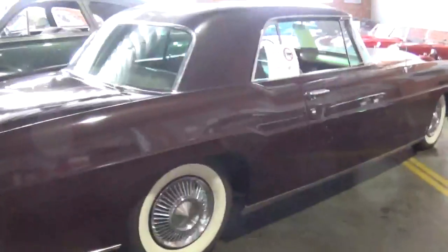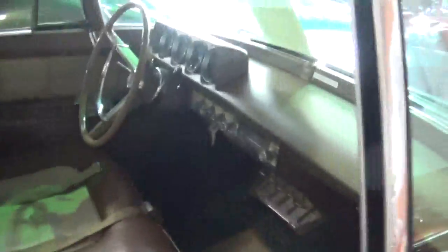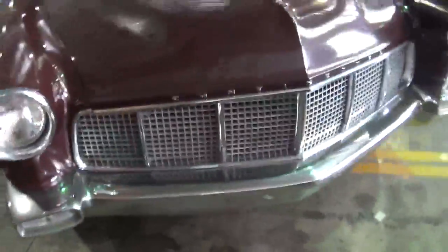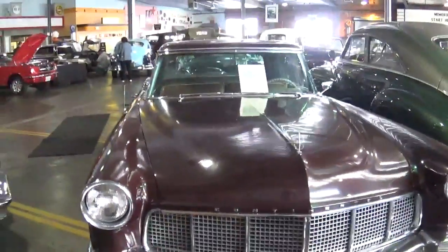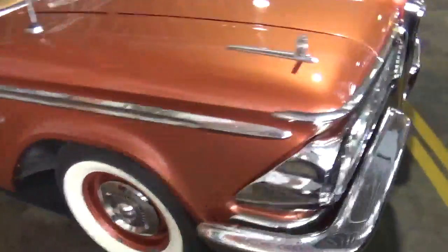Here's the 56 Lincoln Continental that I rode in before. I think this is the longest update video of this place I've made so far, as far as I know. Here's the 59 Edsel that I rode in back in November as well. Next time I ride in this thing, I'll ride in the back seat. Not a bad looking car.